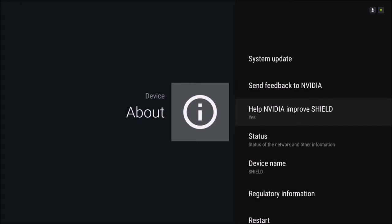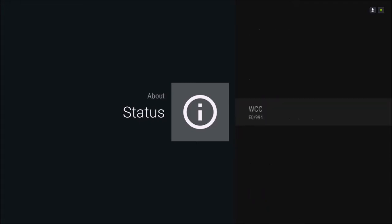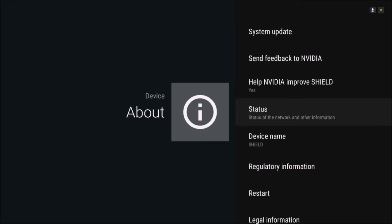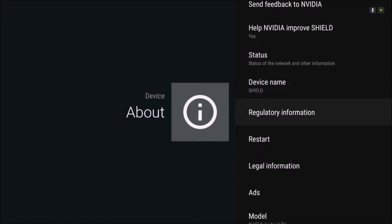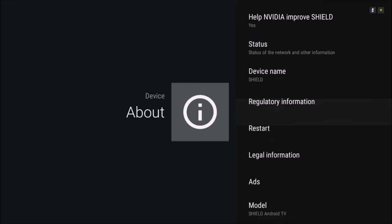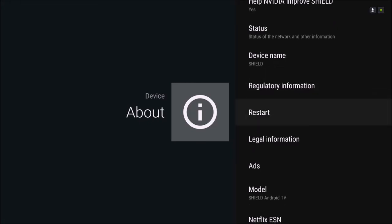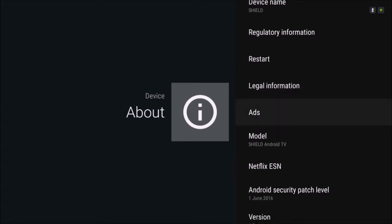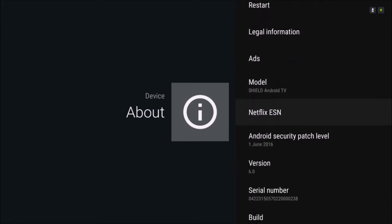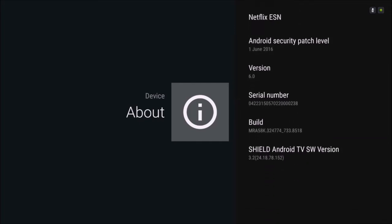So we've got status, which, yeah, that's your status. Wow. I can rename it if I want. Regulatory information, because I really need to be told what I can't do with my own console. Just, no. I've got a restart button for some. Oh, that's a full restart button, by the way. That's not just a reset, that's a completely start from scratch. Legal information, ads I can alter. The model, there's the ESM, which is nice. And just the standard data.